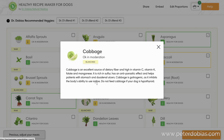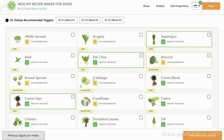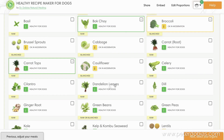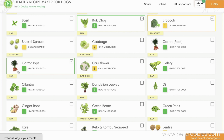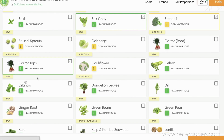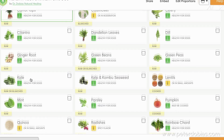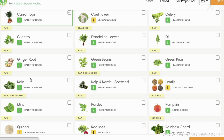You can see another warning here, or yellow ingredient, which means okay in moderation. Cabbage is also from the cruciferae family, like broccoli, and it is also goitrogenic. So we've put all these different pieces of information. You have carrot tops, for example. They're very beneficial. Now, when it comes to carrot tops, I basically take them as any other green. When it comes to carrots, carrots should be fed in moderation. Again, dogs don't digest them very well. They contain a lot of sugar as well.